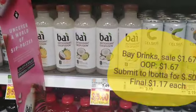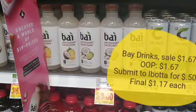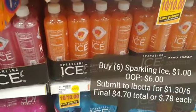Rings are just $1.67 each right now. And we have a 50 cent back from Ibotta, making it, what, $1.17? So there you go. Sparkling ice drinks are just $1 each. When you grab 6 of them, you get $1.30 back from Ibotta.